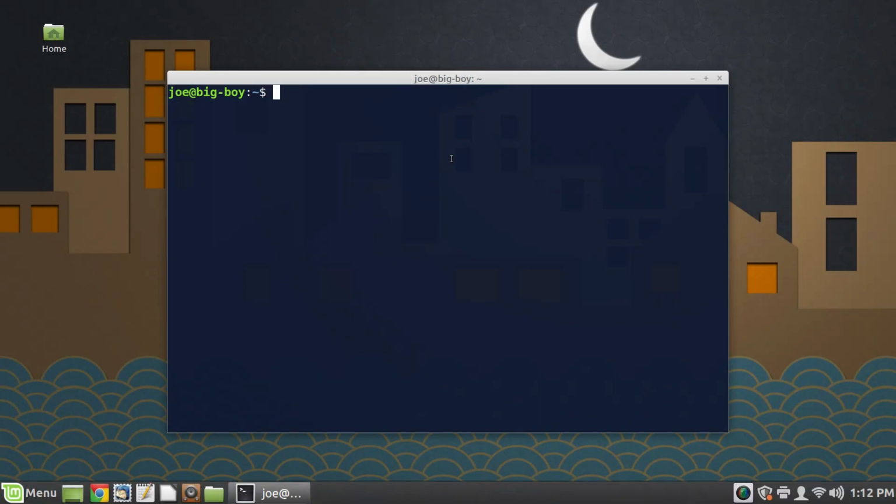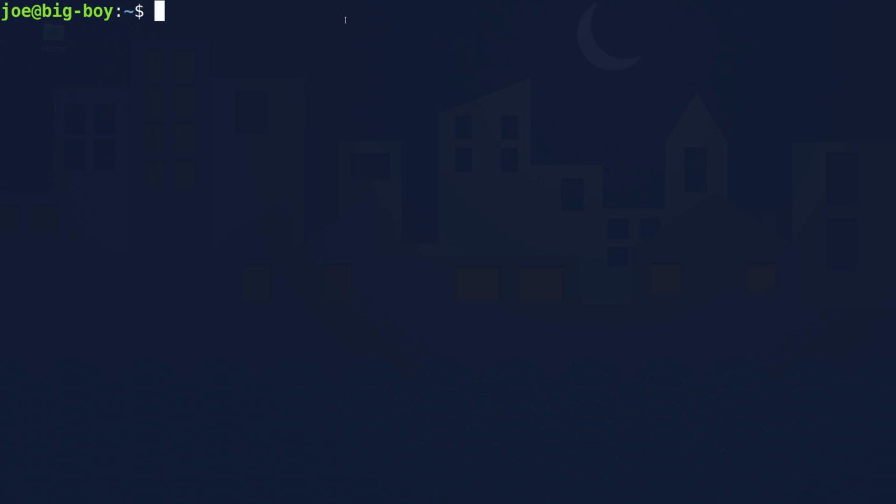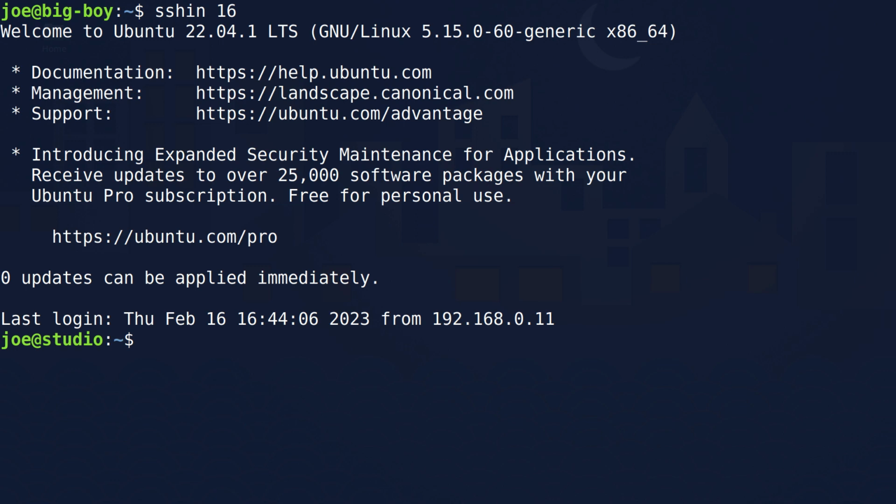And let's open up a terminal and make it real big so everybody can see what's going on. And I am going to log into my Ubuntu machine that's up and running. And it says I got 0 updates, but I bet it's a lie. So let's run sudo apt update. Wow. Hit the right keys, it helps. Sudo apt update. And this will go out, tell me what the upgradable stuff is.